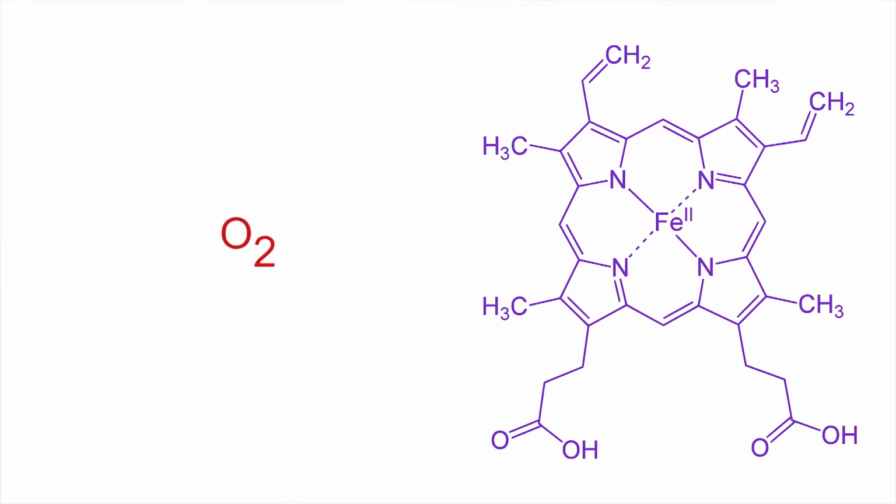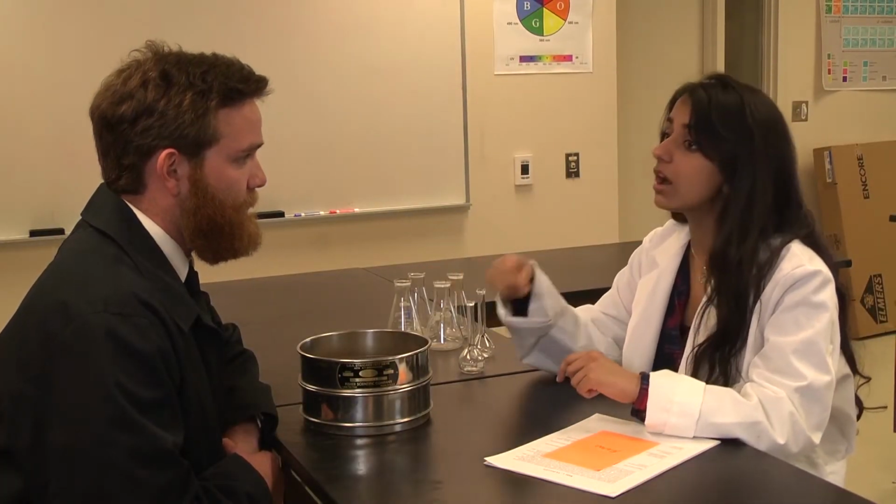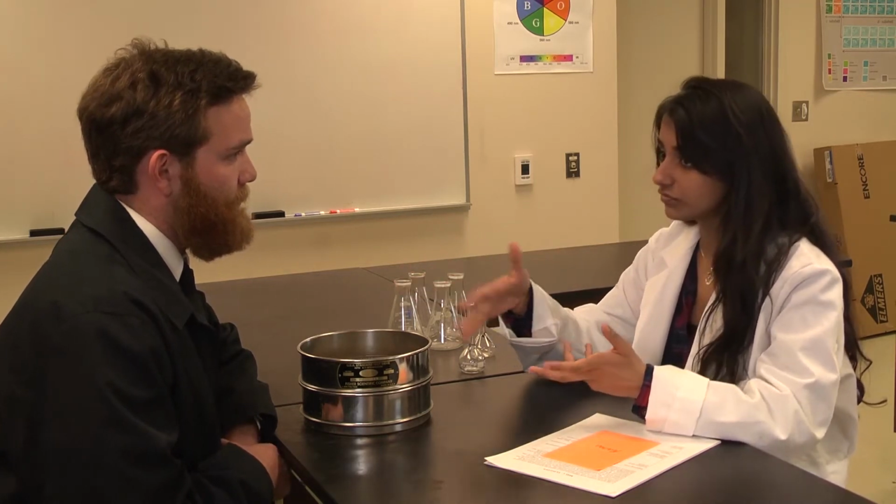Hemoglobin, protein, oxygen, transportation, check. So what will we find? The blood's main job is to deliver O2 to all parts of the body by the hemoglobin protein. Oxygen is transported from the lungs to the cells by attaching itself to the iron, Fe, atom in the heme of the hemoglobin via the special cells in the lining of the lungs.